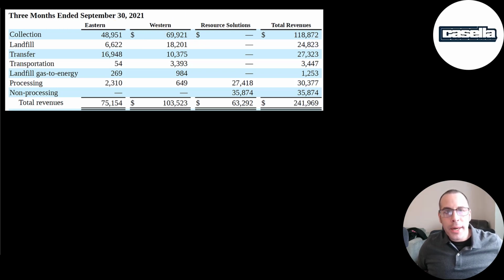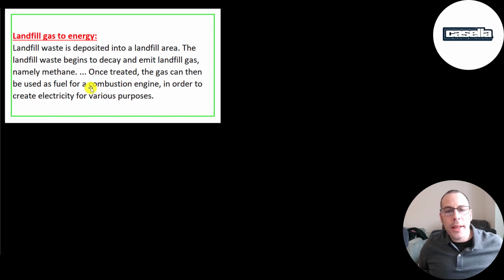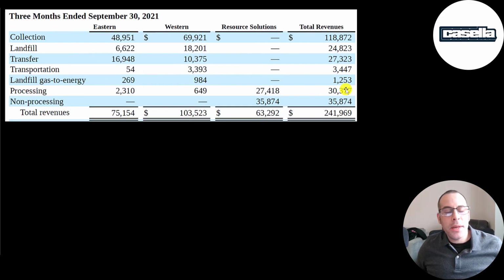All of the states they operate in are on the eastern part of the United States. But within the eastern part of the United States, they break that up into eastern and western. They receive 25 million from their landfills, 27 million from transferring the rubbish, 3.4 million from transportation, 1.3 million of landfill gas to energy. In case you were curious what landfill gas to energy is, the waste at the landfill decays and emits gas. They have to treat that gas, but then they can use it for fuel for engines and electricity. And they receive 30 million from processing and 36 million from non-processing.